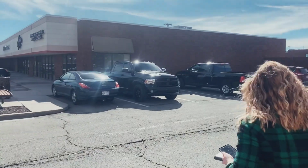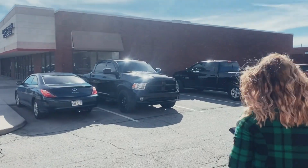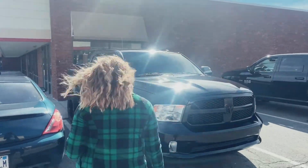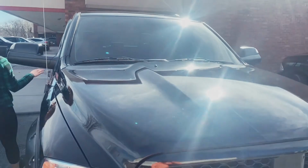Come on. Y'all see that truck? There you go. Oh darn, that thing's shining. You know it when the sun's shining and reflecting off the hood. Look at that gosh darn tree. We made it.